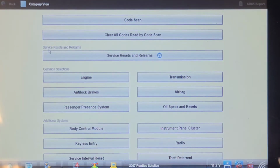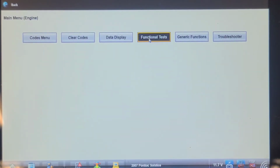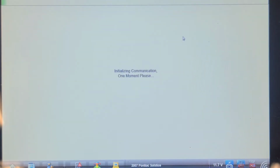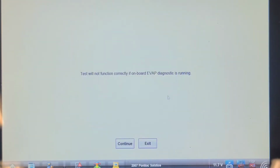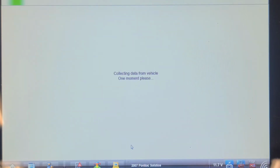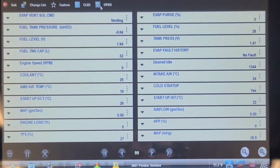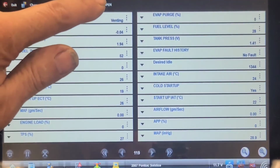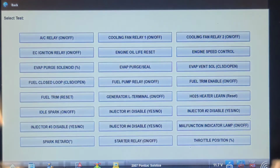So okay, we're going to go into the engine control computer and into functional tests and into output controls and command the vent solenoid on and off and listen for it. Should be able to hear it in the shop here this morning. It's pretty quiet. I did this with the Diagnose app on my phone, and I could hear it in the guy's driveway. Yeah, you can hear it, definitely. You can hear it over my mouse click. So the solenoid is not physically stuck.